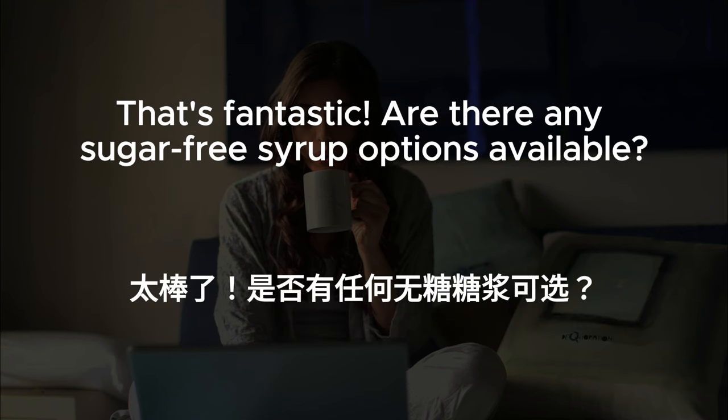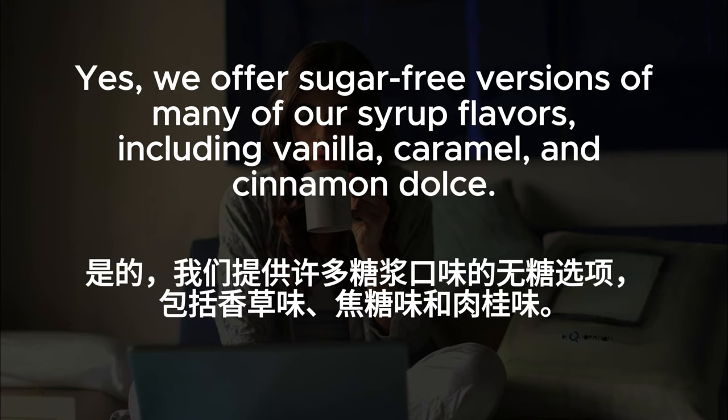That's fantastic. Are there any sugar-free syrup options available? Yes, we offer sugar-free versions of many of our syrup flavors, including vanilla, caramel, and cinnamon dolce.